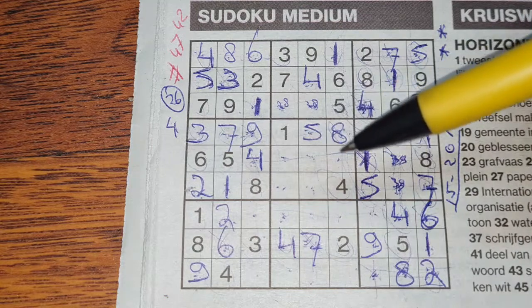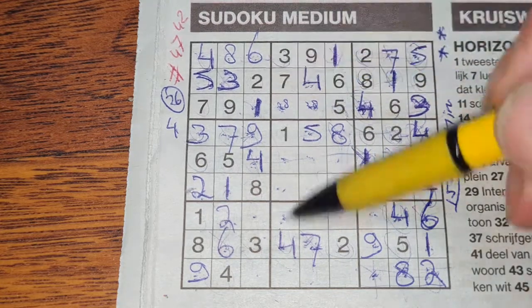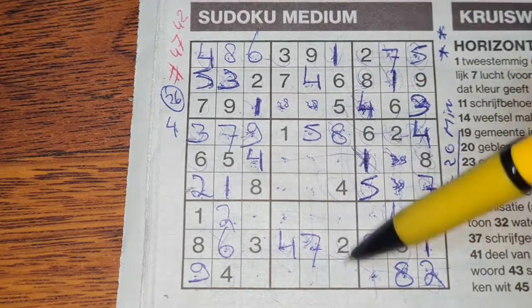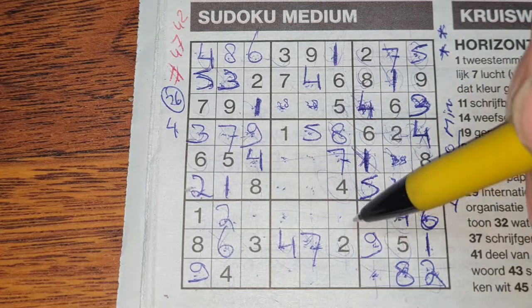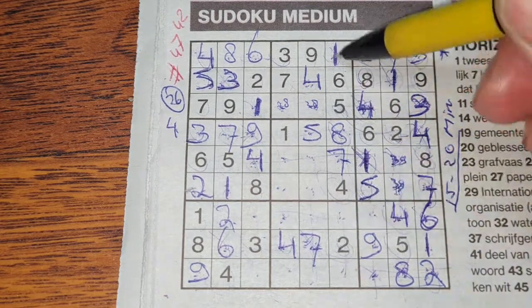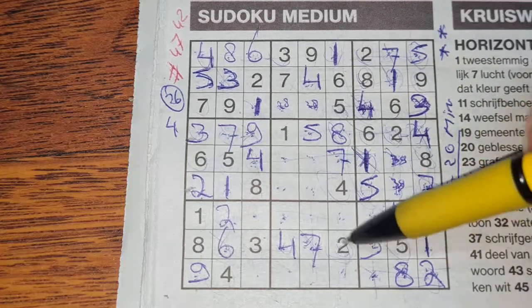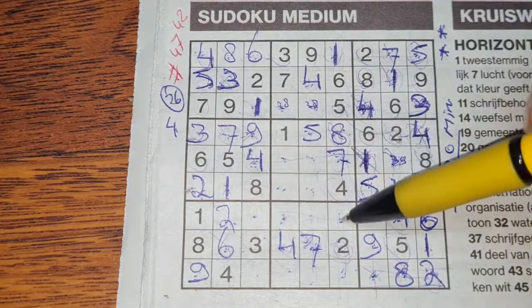3, 7, 7 and a 5. Okay. Then, 7 in this column, 7 in the middle column. So in the next column, the only place left for the 7 should be there. 2 missing numbers in this column. The 1, the 2, the 3 is missing. The 4, the 5, the 6, the 7, the 8, and the 9 is missing.